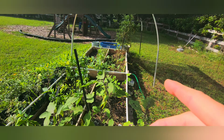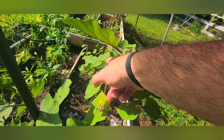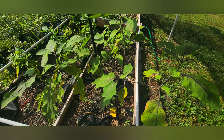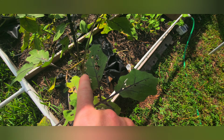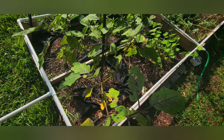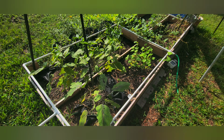So the Ichiban is doing great. It's got a lot of different flowers blooming on it, so it's getting a lot of blooms coming up, which means I'm going to have a lot of eggplants. It's gotten taller. The leaves have been eaten up, as you see. This leaf has just been destroyed, multiple of them, and it's from that one caterpillar. They can do a lot of damage, so please keep an eye out for them.